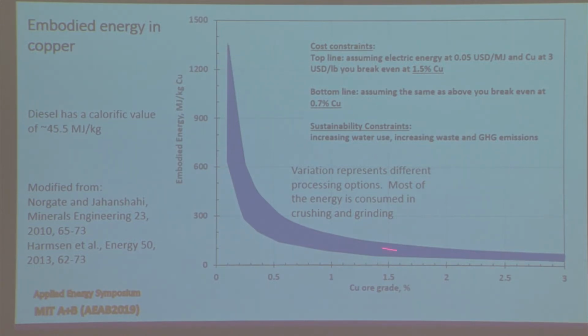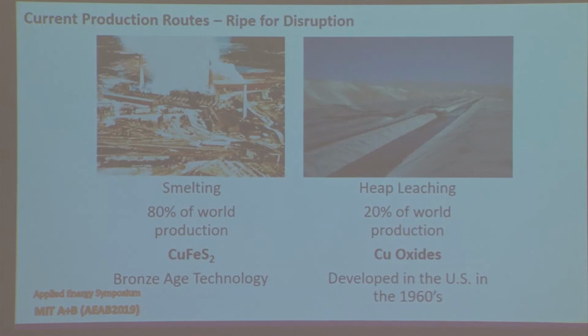Increasing water use as the ore grade goes down, increasing waste that you have to deal with. You have to put the waste somewhere. And of course, greenhouse gas emissions, which are associated with the increased energy use. So the two methods I referred to, low efficiency, high efficiency, are shown here.